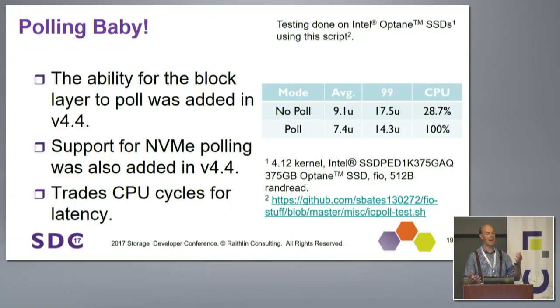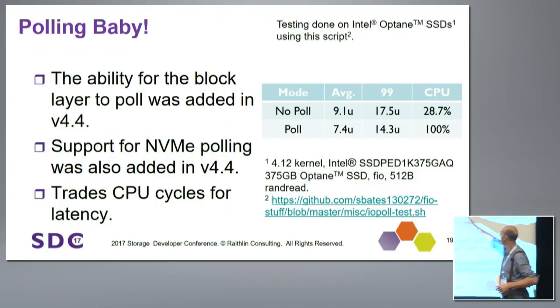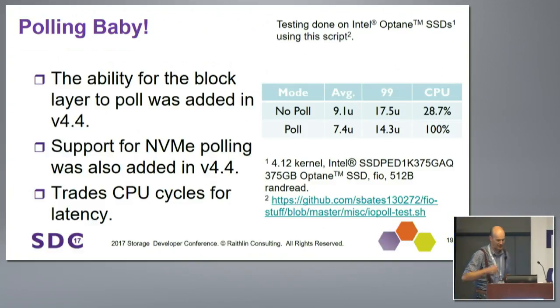Polling: we've added polling to the block layer. Martin talked about it a little bit yesterday. Polling on these kinds of devices definitely helps. One of the drives I had, one of the Microsemi devices, was doing 9.1 microseconds with no polling, and I could get that down to 7.4. You pay a price, though. If you're polling, the CPU that is looking for the completion is going, have you finished it? Have you finished it?